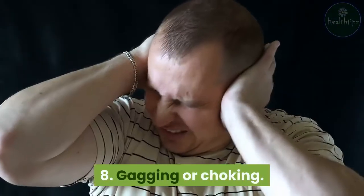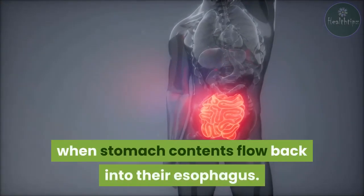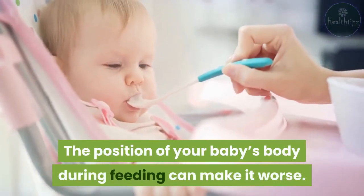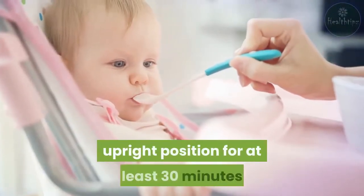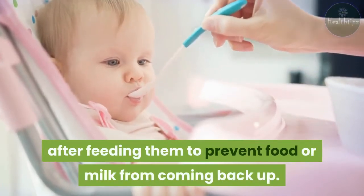8. Gagging or choking. Your baby may gag or choke when stomach contents flow back into their esophagus. The position of your baby's body during feeding can make it worse. Gravity helps keep the contents of the stomach down. It's best to keep your infant in an upright position for at least 30 minutes after feeding them to prevent food or milk from coming back up.